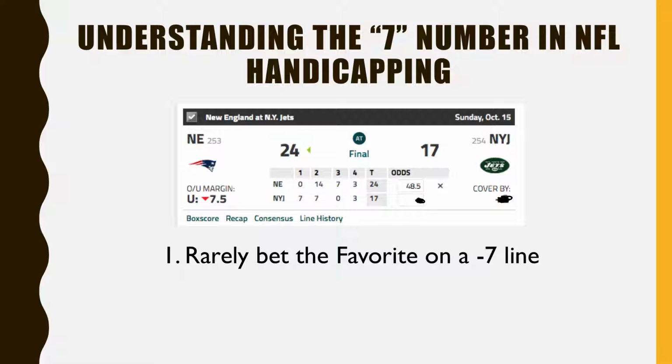24-17. Now, me personally, I rarely bet the favorite on the 7 line. It's just something that I don't do. I don't like giving the house an edge. It's the same deal with the 3 number. I will bet the favorite on a -3, sometimes, it depends on the game. But I like finding there's just more opportunity when you can find a line outside of that 7, whether it's a 7.5 or a 6.5, etc.